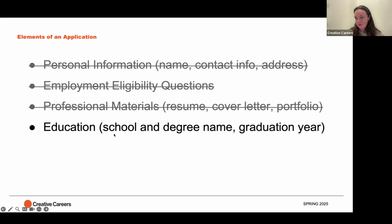Then we have the education section, and this will include needing to share your school and typically your degree name, and sometimes potentially your graduation year, or whether you are a currently enrolled student or if you've already graduated. Note that the degree name is sometimes something that they might be cross-checking against that list of degree names from the job description, where it says seeking candidates with a bachelor's degree in graphic design or fine art. They might be looking for that kind of cross-check to make sure that your degree name matches up. But generally speaking, they're looking for confirmation that you're enrolled or have recently completed a degree program that aligns with what they need for this particular position.